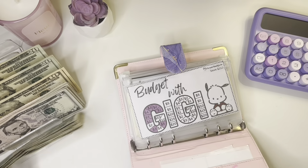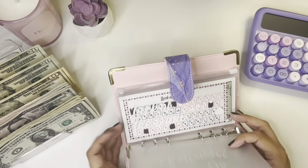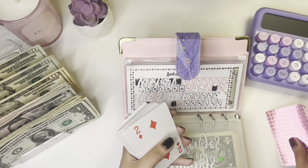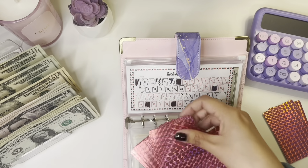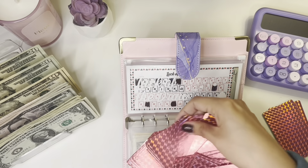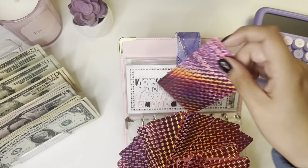Okay, so I'm actually going to start with my game back here before I run out of money. So these are the ones I already have pulled out, and I'm just going to pick any random card that calls my name. And let's do this one right here.